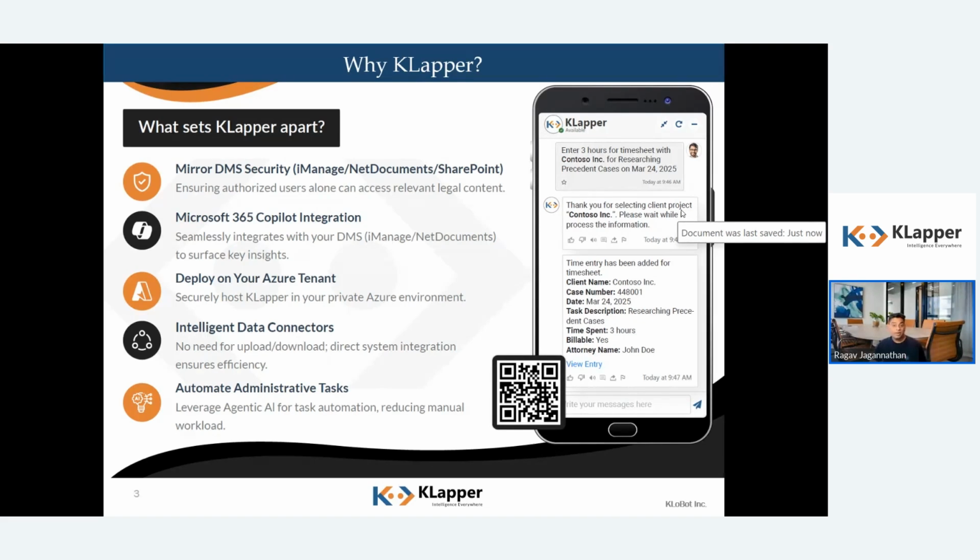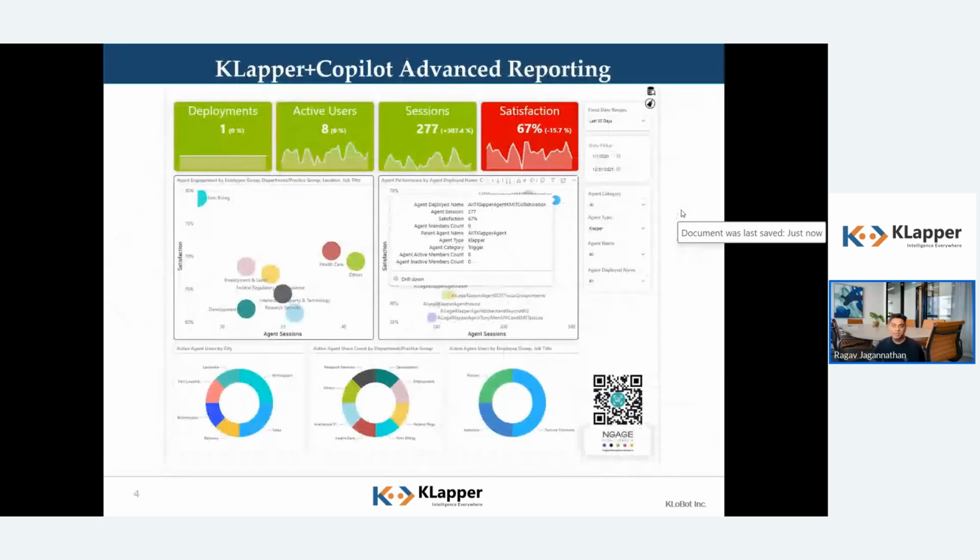Basically KLapper can use the intelligence it learned from your knowledge systems to redline contracts and create contracts and agreements. Once again, KLapper deploys in your firm's Azure tenant as a 100% private AI platform, with data connectors, and it has agentic AI capabilities as well. I've done webinars prior to this, and we have some upcoming webinars to showcase those capabilities. Not the focus for today, but KLapper can do timesheets on your behalf, like the screenshot here on the right-hand side. It can complete administrative tasks on behalf of the attorney. So it's agentic AI capabilities.